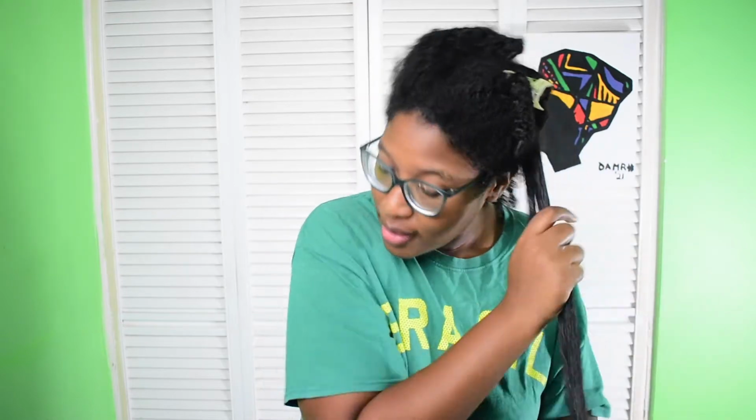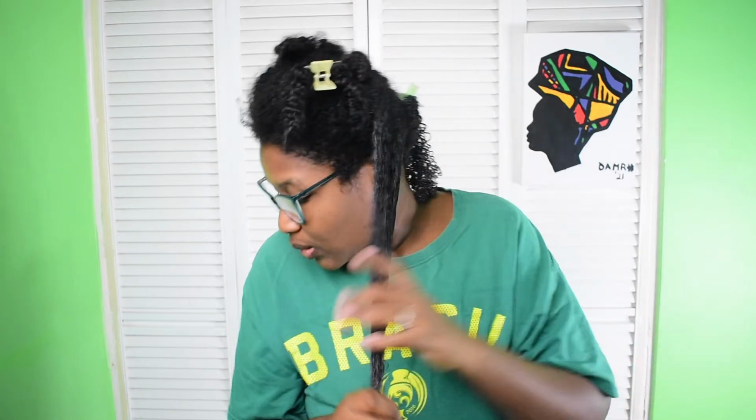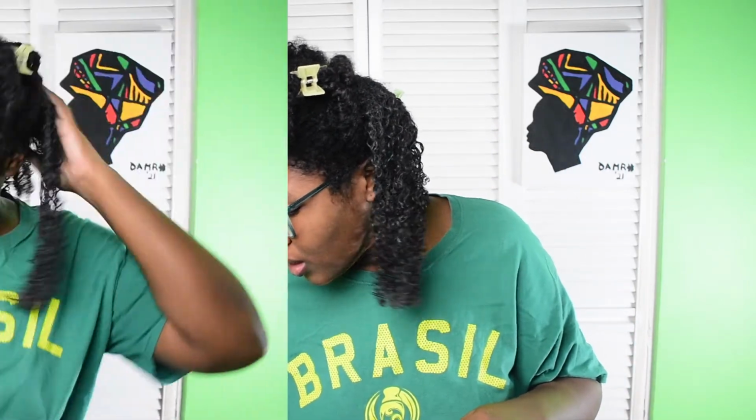This is not going to take me any time to finish either. We got my hair sectioned out already. My hair is already detangled and all that, so this is not going to take me no time to just zoom through. But yeah, that's it. Foolproof wash and go. Foolproof. So I'm just going to speed up and do the rest of the sections, then come back to you when I've completed all the sections.